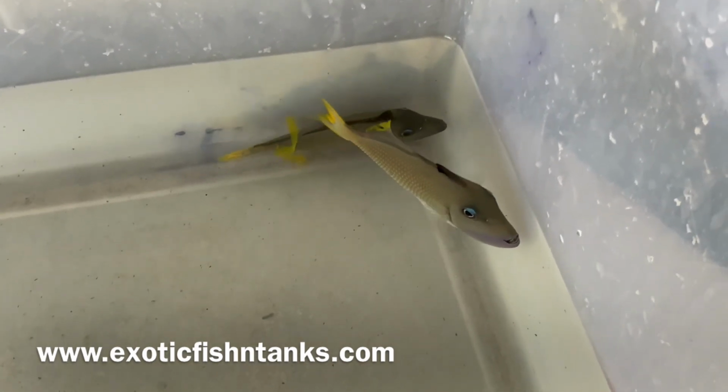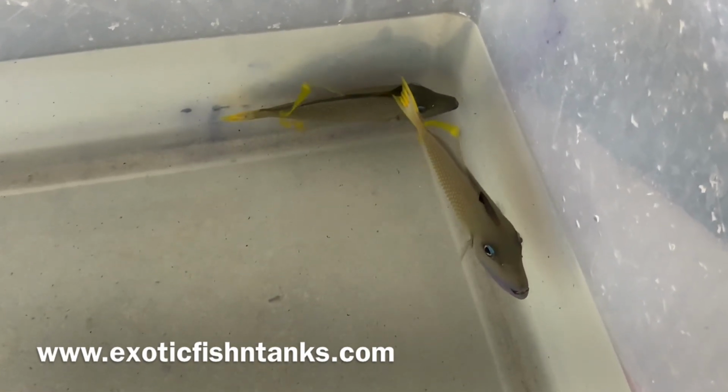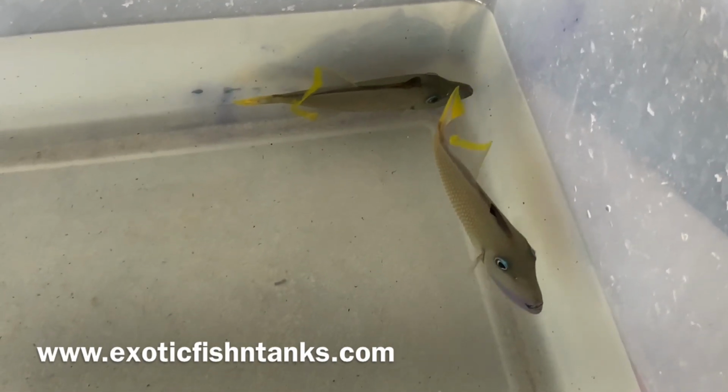What I have here are two 5-inch Indonesian blue throat trigger fish.